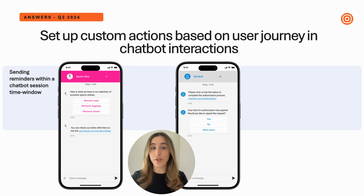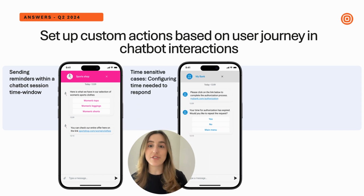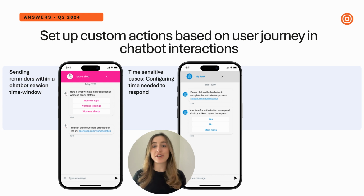Second use case for authentication. When doing authentication through a chatbot, special attention is given to session lengths and authentication timeouts to protect sensitive information. Set a time limit for completing authentication, and if a user doesn't respond within this given time, offer to repeat the request.